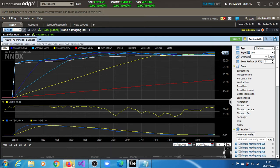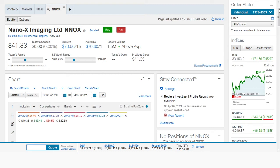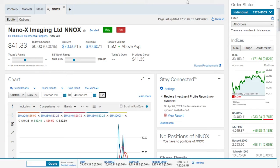The news out there is that, according to Benzinga, shares are trading higher after the company announced on Friday the 2nd of April its single source Nano-ARC digital X-ray technology has received 510k clearance from the FDA. Nano-X engages in developing and producing X-ray source technology for the imaging industry in the United States. Its X-ray source is based on a novel digital mechanical system in semiconductor cathode. So going down here, we can see that 1.5 million shares have already crossed the tape.